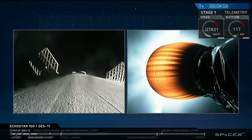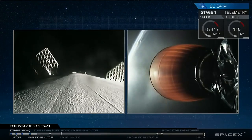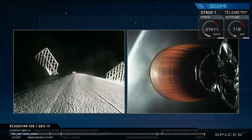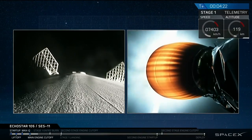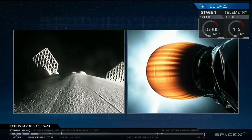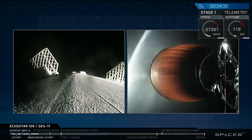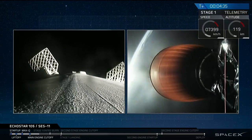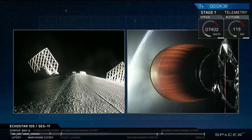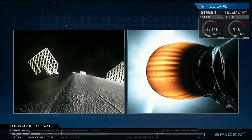You can see those cold gas thrusters on the left-hand side of your screen. Those help orient the first stage of the rocket so that it's pointed in the right direction as it comes back down through the atmosphere. That first stage is currently pretty high up in the atmosphere, where the gas is still very thin. As it approaches the much thicker parts of the atmosphere lower down, it's going to execute an entry burn in about a minute and a half.